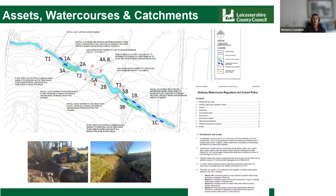Pictures on the screen show one at Washbrook, similar to, I think you were showing that project there, Reef, earlier, but this patch is actually in the county. And some excellent work renaturalizing the watercourse there.